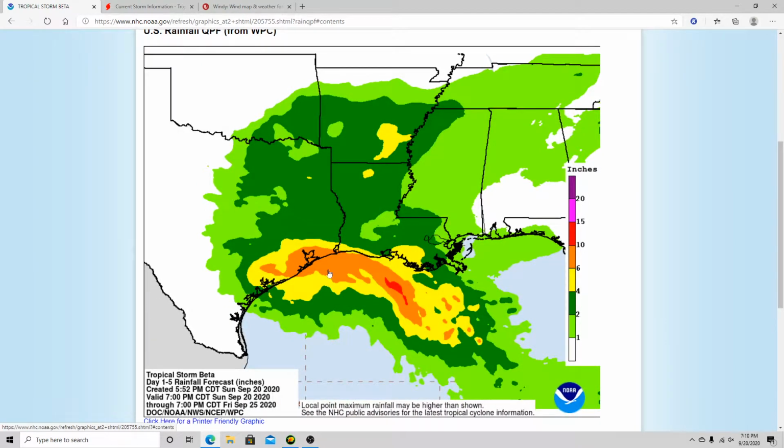You can see here the numbers have been going down quite a bit, and it used to be 15 to 20 inches of rain in these regions in here. Now they've been downgraded to 4 to 6 inches or 6 to 10 inches of rain. So there's been a lot of good news today so far. Beta may not be as bad as it was forecasted yesterday. It was forecast to be a Category 1 hurricane and bring significant flooding, and now it's not really looking to be that way. However, 6 to 10 inches of rain is still a lot of rain.